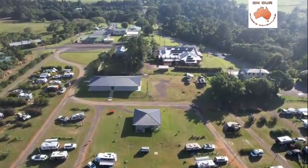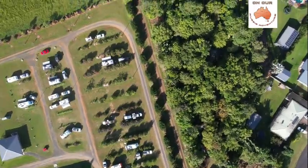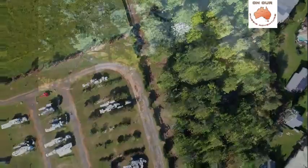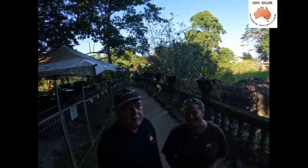Massive camp kitchen, laundry. Sites are pretty huge. The sites are really good. They're a good size, so you don't have to worry too much about reversing. Another top spot to do with Paronella Park.